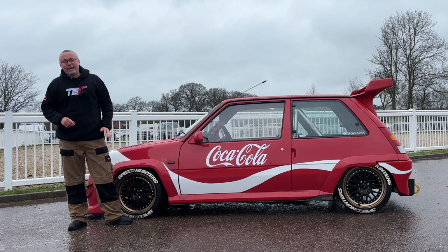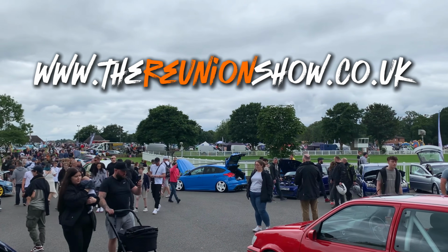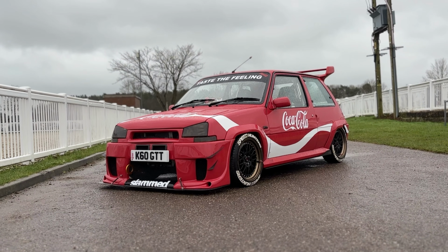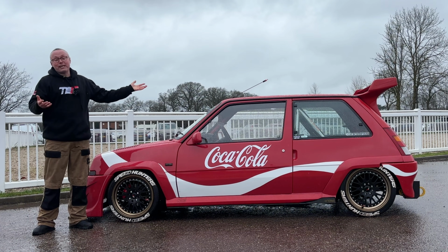So this is definitely keeping that Max Power era alive. And now with the reunion show every year, it's getting bigger and it's getting better. And I really enjoyed coming and seeing this because for me, it's reliving what I used to do 20 years ago, as well as bringing my boy along to see what it was all about.